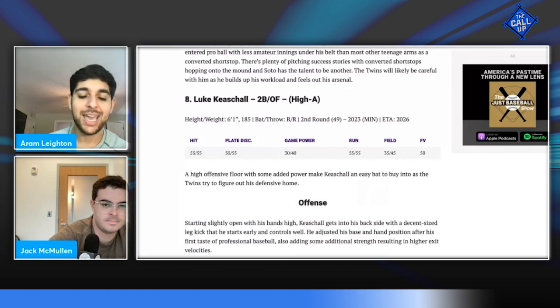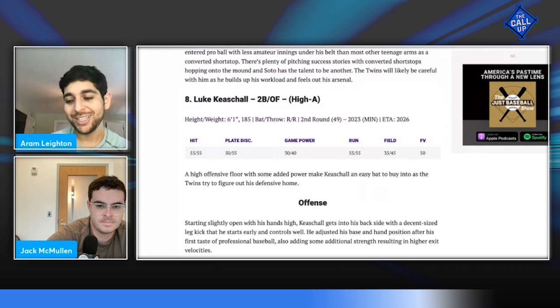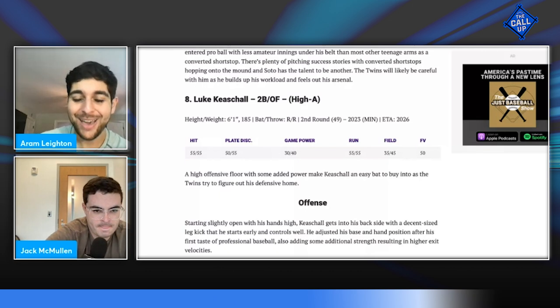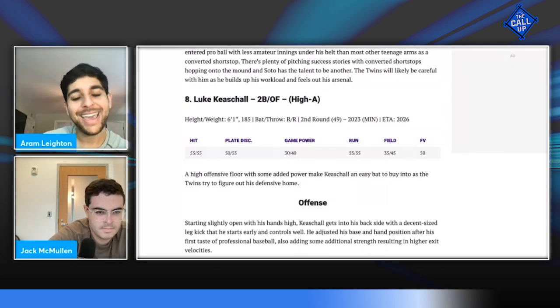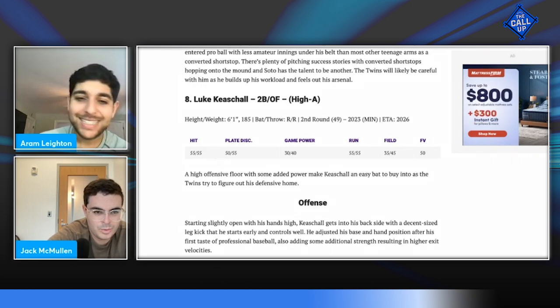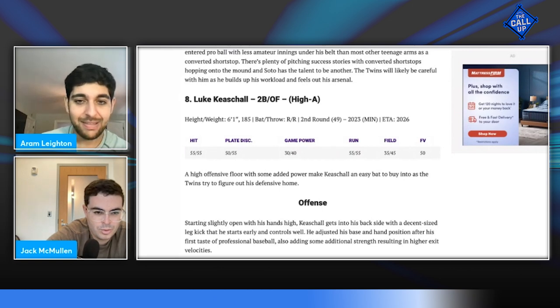And here's the interesting thing. We talk about positional versatility. Keaschall's problem is actually that I don't think they know where he's going to play yet because he's not really great anywhere at this point. But, and this might be a name that evokes maybe some bad memories, but I get Spencer Steer vibes here, and that's a good thing, right? Like that's a very good thing.